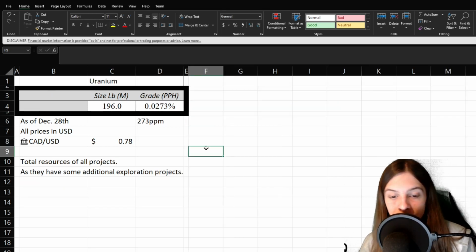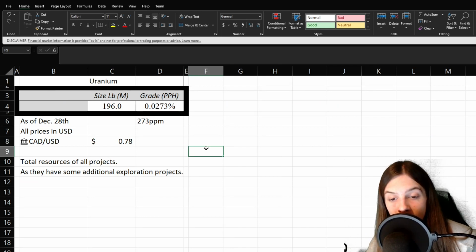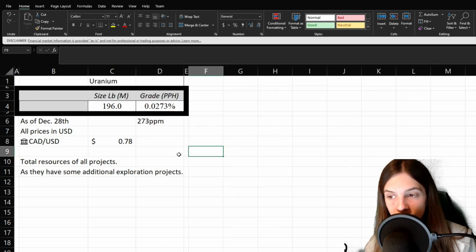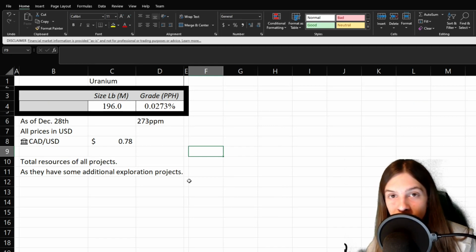And just because they have a couple of exploration projects, here's the total, 196 million pounds total at also a low grade of 273 parts per million. So we can see 150 million, 196. So of course the majority of it is in their big development project. So let's move on to their fair value with the DCF here.